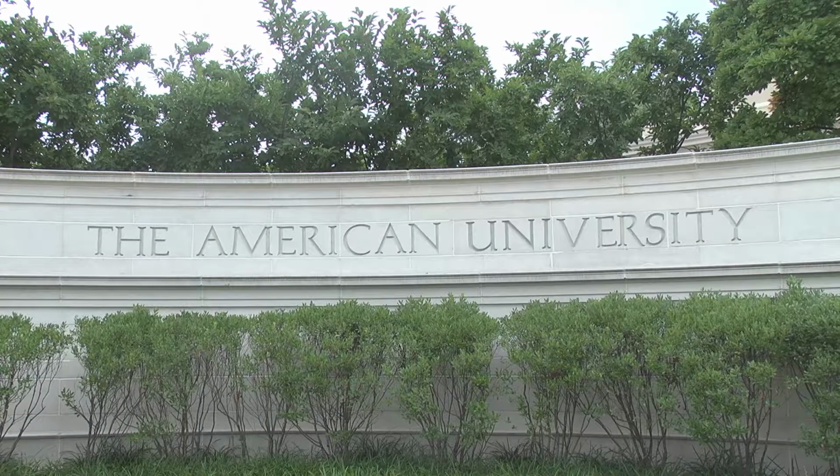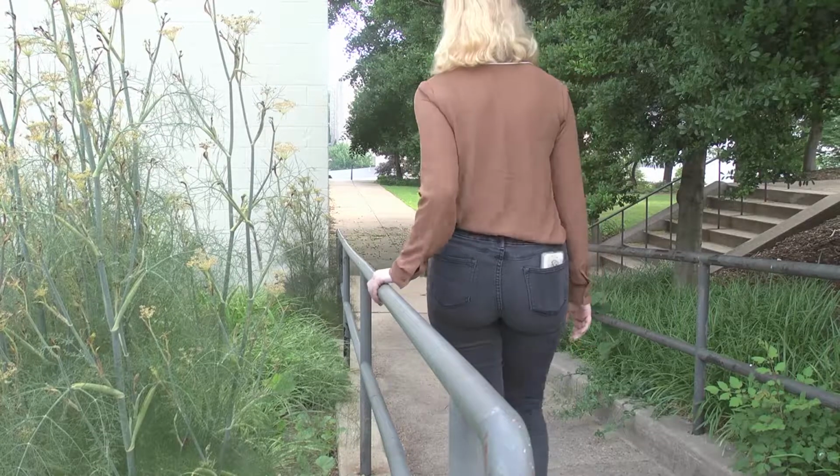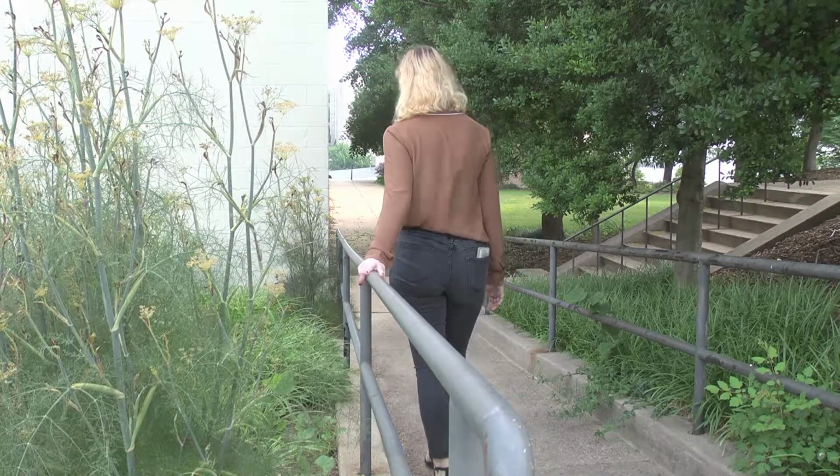However, the grounds operation crew at American University are surprised that more people don't pick the plants for themselves. I do want to make sure that people know that they are allowed to pick it. These gardens are here for people to use and enjoy. But that's not all. Rooftop gardens are also gaining popularity on campus and in other youth centers.